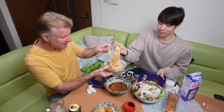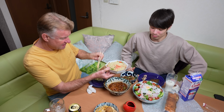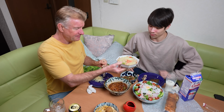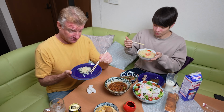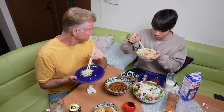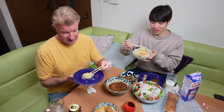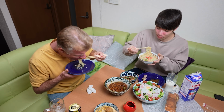I'll get some more. You can eat from the dish. Okay. And they're slippery. Very slippery. And I notice a smell. The soup has a smell. Yeah. More so than anything else on the table here tonight. What is that smell? Like tonkotsu? Maybe. Ramen? Yeah, it could be like the pork broth soup. I don't know. Go on in.